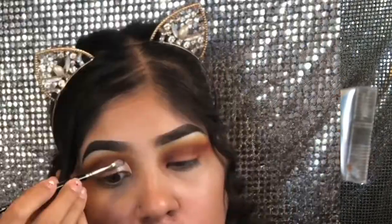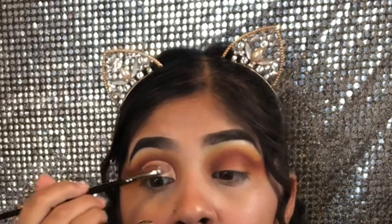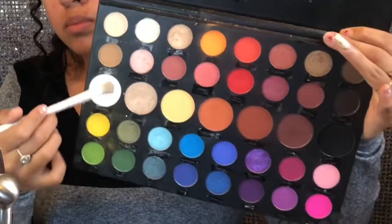The Glamour Flaw Concealer by Heart Candy in shade Light is what I'm going to be using for my concealer. So you guys already know this is a concealer I always go to. So I'm just going to be cutting my crease.